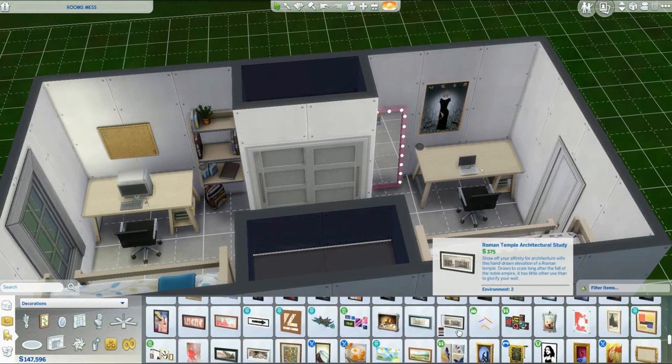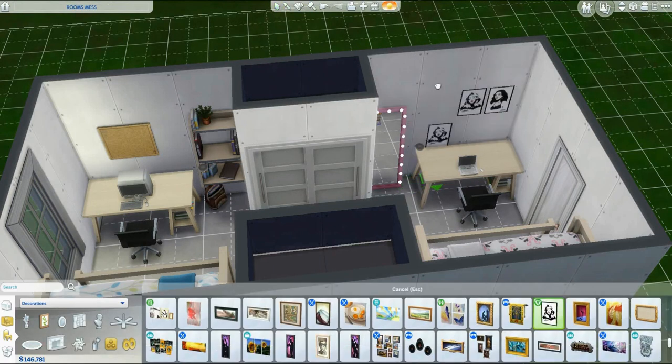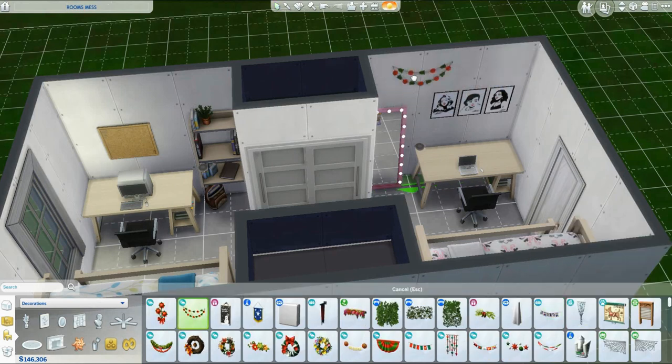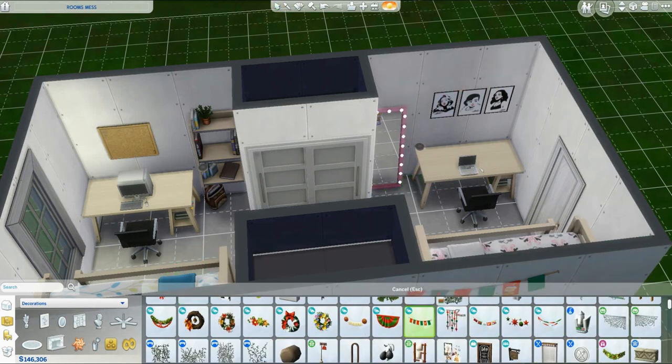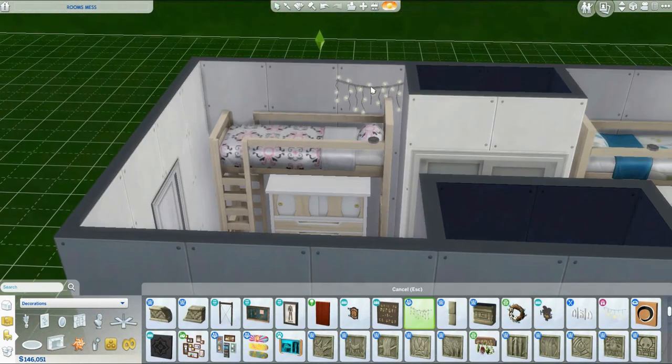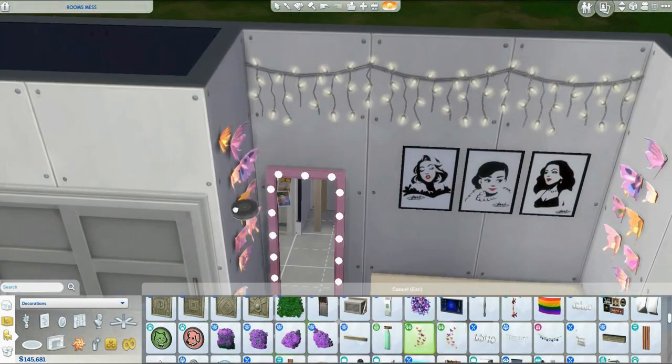Anyways, the point being is she's kind of that kind of girl, and she came in and she was like, I am doing this room up. This is my space. It's got to be perfect. It's got to fit me. I put some movie stars on the wall there because I thought maybe she minored in theater or something like that. And then there's a graphic design or a digital sketch pad that goes on there later, and lots of fairy lights and stuff like that.